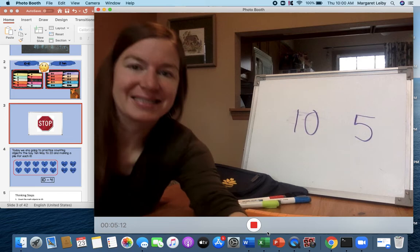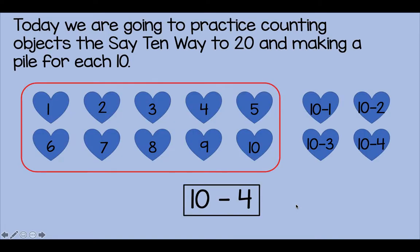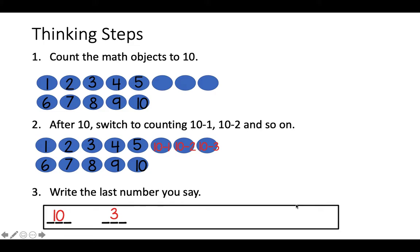Awesome. All right, let's keep going. Up next. So today we are going to practice counting objects the Say10 way to 20 and making a pile for each 10. So we're basically just practicing one more time what we did the other day, making sure we're looking for those groups of 10 and counting the Say10 way. So remember, first we're going to count the math objects to 10. And then after 10, we're going to switch to counting 10-1, 10-2, and so on. And then we write the last number that we say, 10-3.